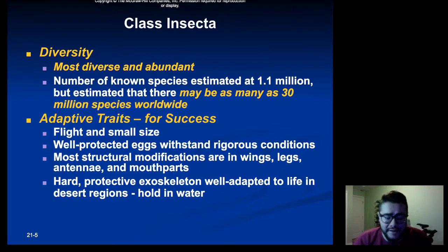Some of the traits that they have that allow them to succeed and dominate the Earth, here's just a few of them. Flight and a small size. If you've ever tried to kill a fly, catch a little flying insect, it's really hard. That fast speed, flight, and small size makes them hard to kill.